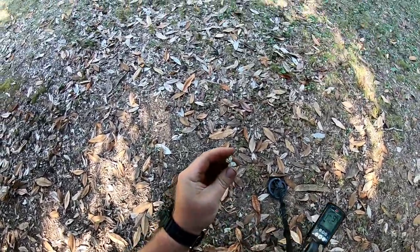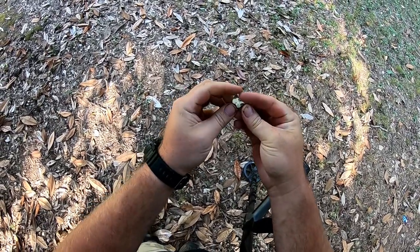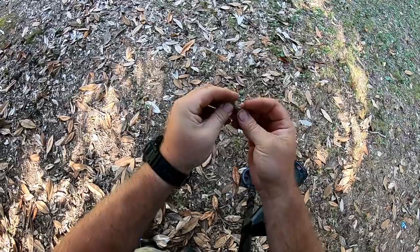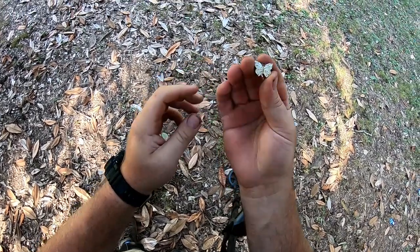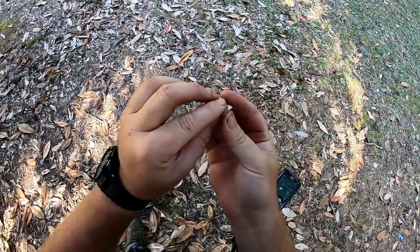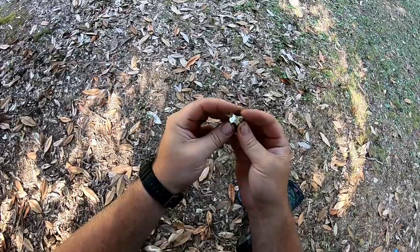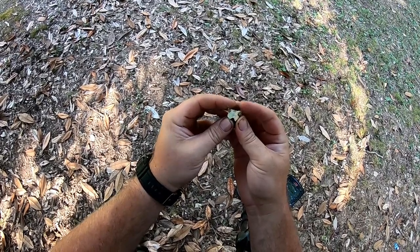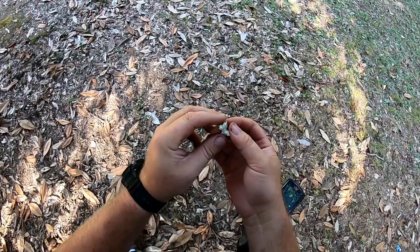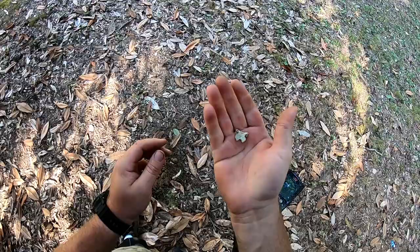It's a little butterfly. That might be silver. It's got a stamp on the back, but I can't see it well enough to read it. All right, we'll get a better look at it later. I believe that could be a piece of silver. Awesome.